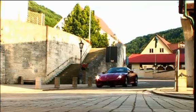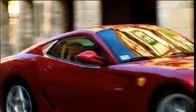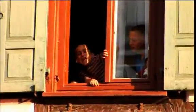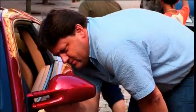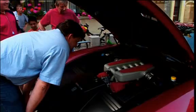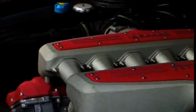To break up the journey and judge public reaction to the car, we headed for some quaint villages. One German man fondled the car out of sheer love. When he saw the beautiful V12 that comes out of the Enzo, it nearly brought a tear to his eye.